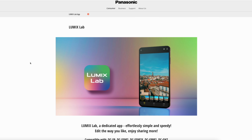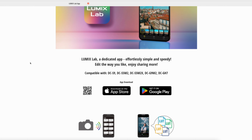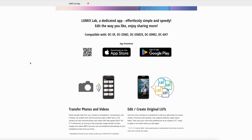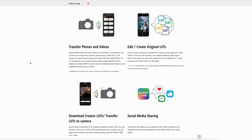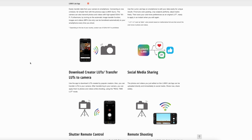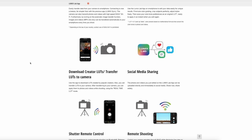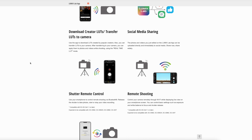One of the updates in this most recent firmware is the addition of compatibility with the LUMIX Lab app. You can use it as a remote trigger. You can quickly transfer photos and videos from your S5 II to your device. And those things are great for those of us who like to share on social media and maybe film and take photos of ourselves. But this app also provides you with some editing tools. And I love that. It's so efficient to do it all right in the app.